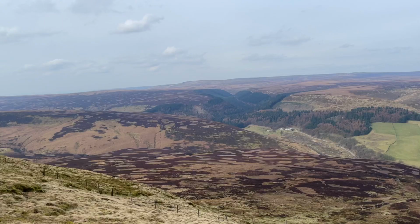And then from there, we'll turn back on ourselves again and head back over to Golden Clough and Grindslow Knoll, where we will have completed the Kinder Skyline walk. So I'm going to crack on now, and I'll probably catch up with you when I get back over to the Grindslow Knoll area.